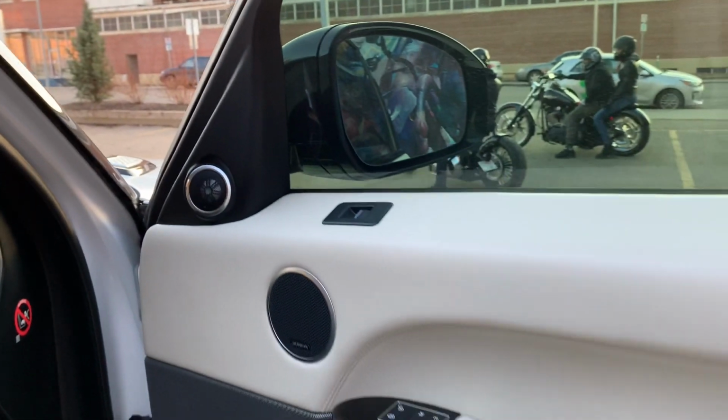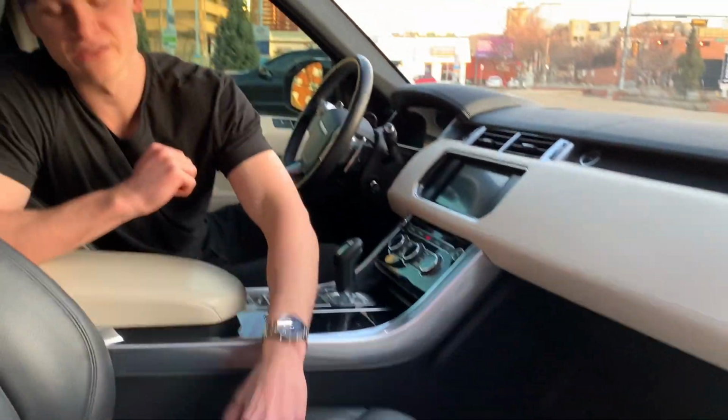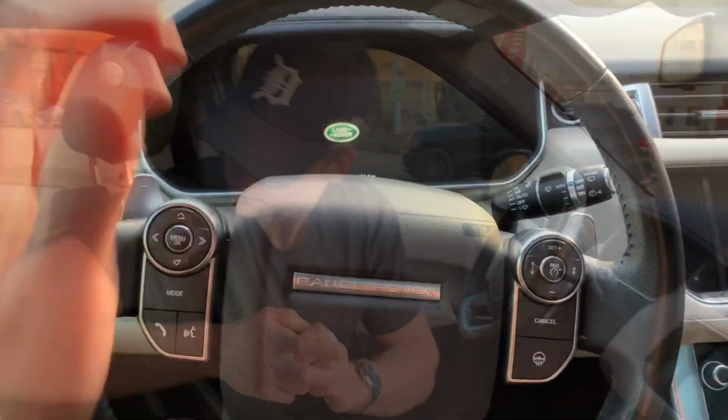These black bucket seats are super comfortable. I really like them. And as you can tell, there is leather everywhere. If you look behind you, there is leather on the door. Come back in, leather seats, leather center armrest, you have a leather dash, leather steering wheel. It is pure luxury.